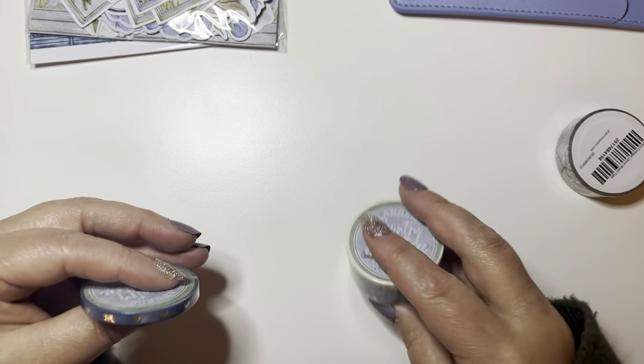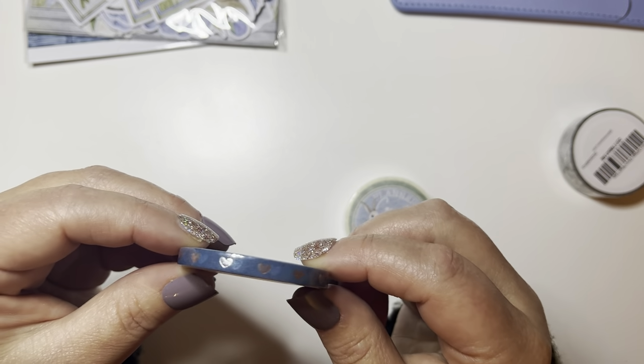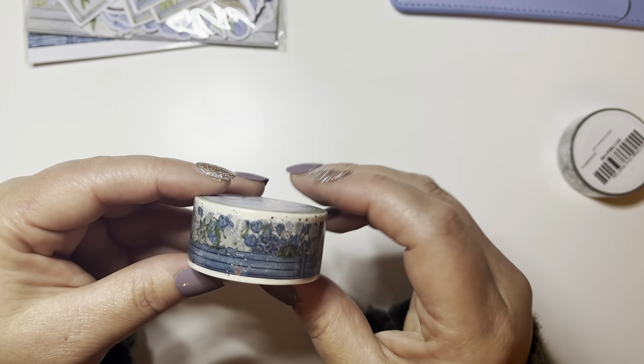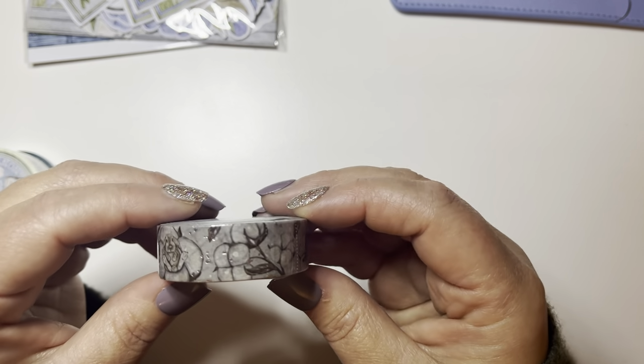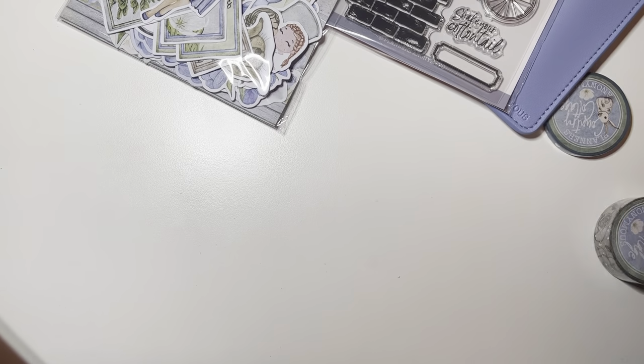Then we have the beautiful washi. So we have this really tiny, skinny heart blue washi. We have the beautiful floral box washi with the silver. I'll unroll all these at the end of the video. And then we have the beautiful bunny and cotton. It's like a gray cotton. And again, I'll unroll all this at the end. Okay, I probably should keep some of this in frame.